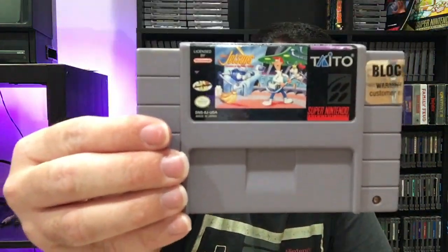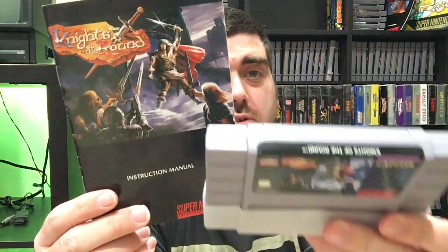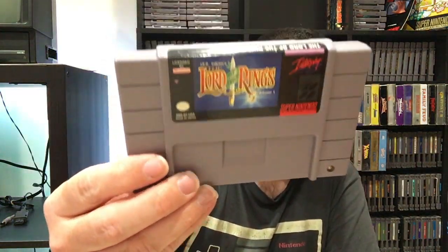The Jetsons Invasion of the Planet Pirates. Kind of cool, that was a Blockbuster rental. Arguably one of the best sports games on the system, Ken Griffey Jr.'s Winning Run. Next up we have Kirby Super Star. Good one here, guys. This one is Knights of the Round. We have Lagoon. The Lord of the Rings Volume 1.